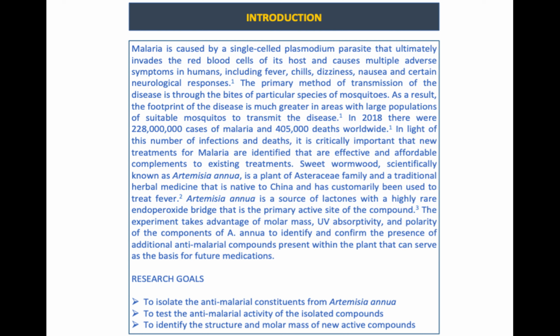The idea in this project is that preliminary evaluation suggested there was something in Artemisia annua, an unknown component that had anti-malarial activity in addition to what was known. And the goal is to identify it, assign it a structure, and a probable mechanism of action.